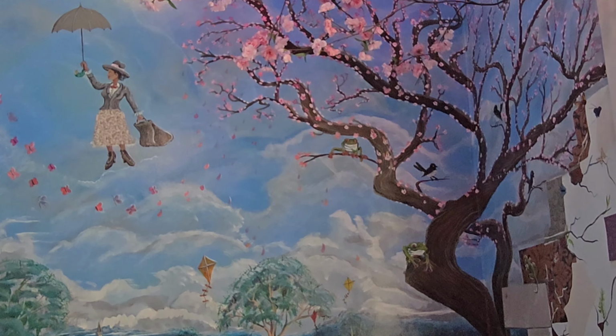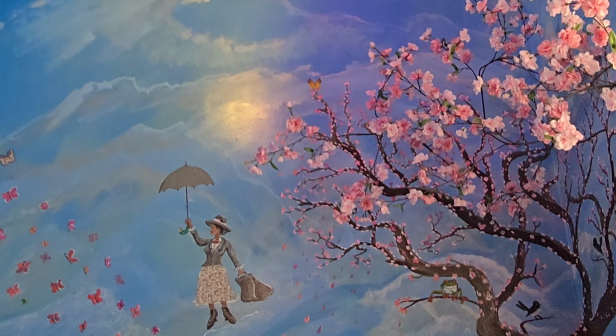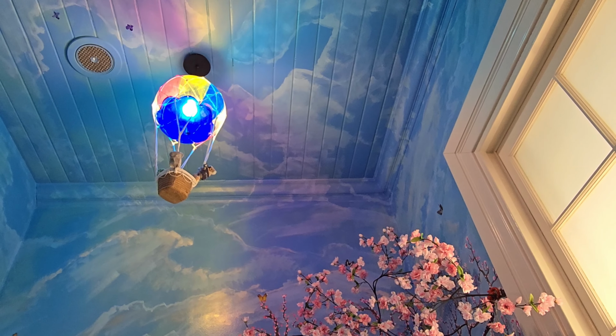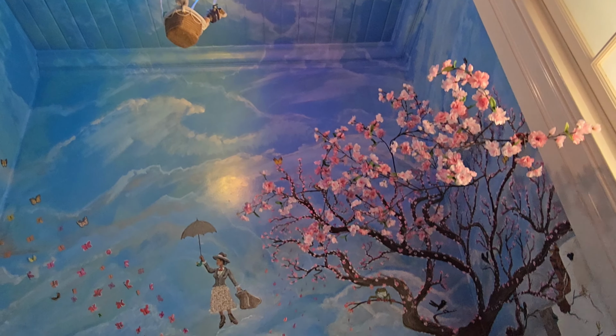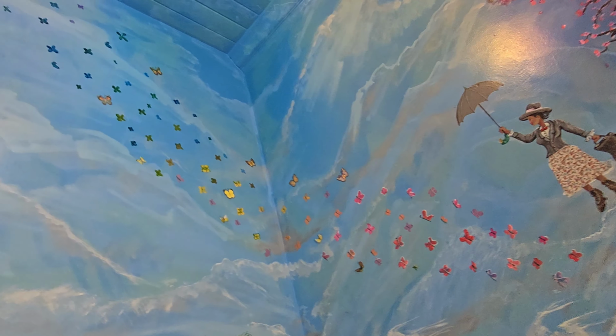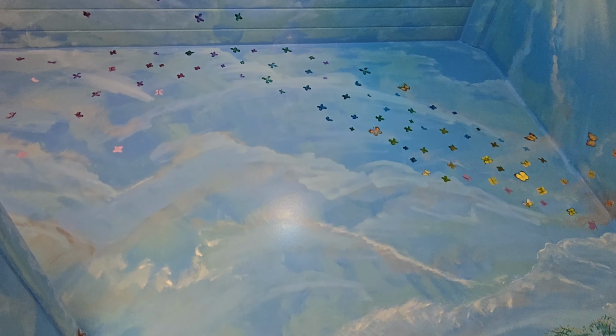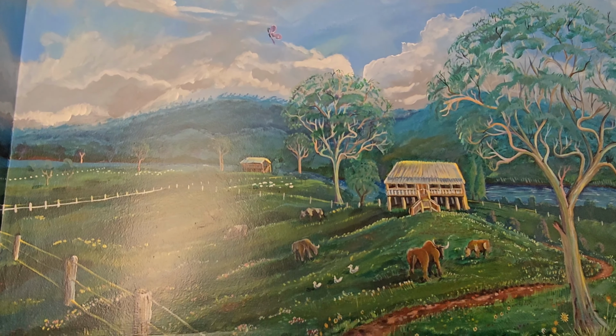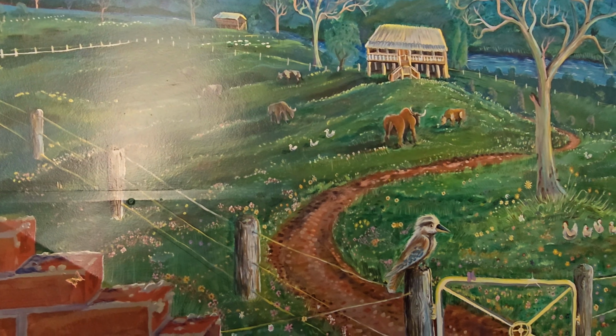Mary Poppins. A little hot air balloon. A little stained glass hot air balloon. Oh, look at all this. So pretty. It's a kookaburra.